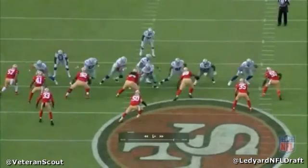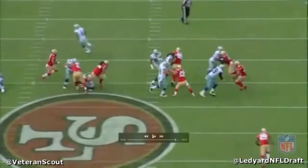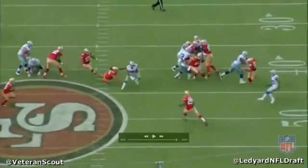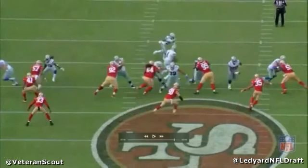Martin's cut block really opens things up. Purcell has a hard time recovering from that cut block, just not that type of an athlete. And Zeke's given a ton of space to work with, and that's pretty dangerous.